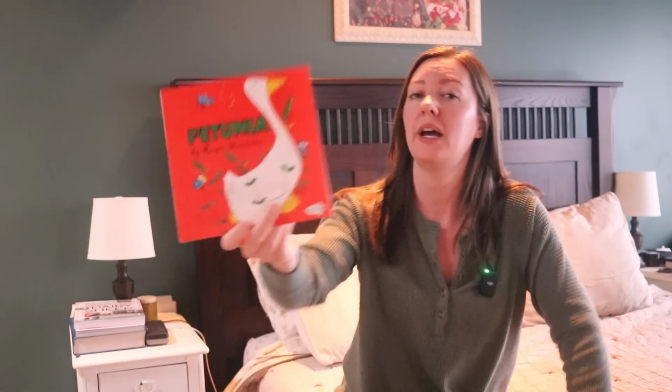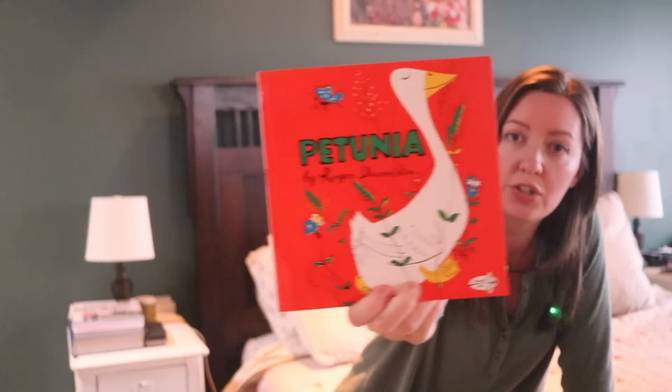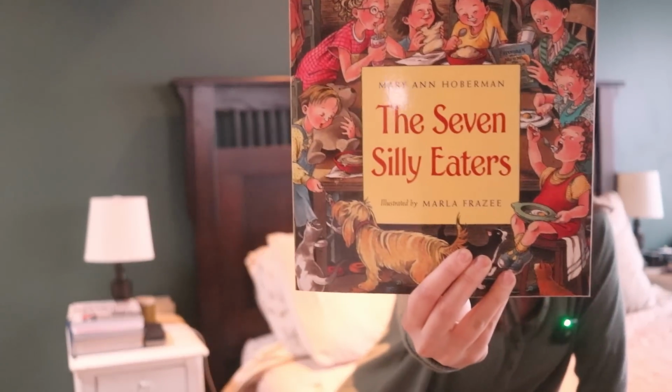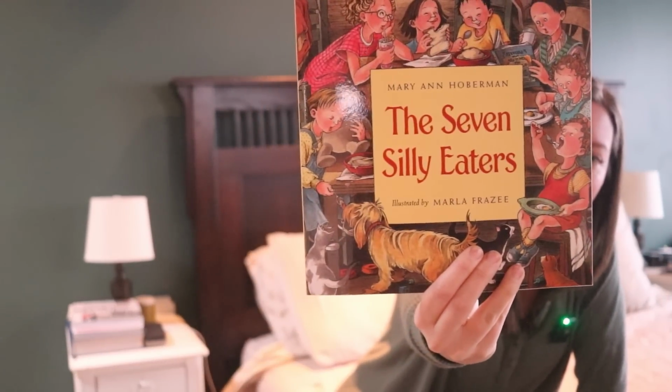We love to read here. I love having a big in-home library for them we can just constantly pull from. So I chose Petunia the Goose here for Grant, The 7 Silly Eaters for him. Now for Miss Eleanor, Eleanor is 7.